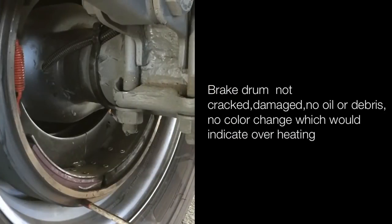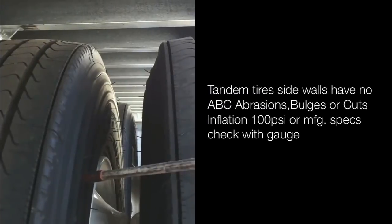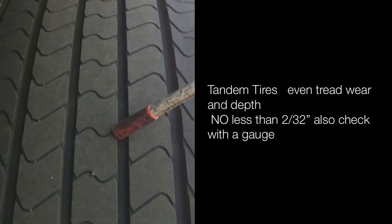Brake drum, not cracked, damaged, no oil or debris, no color change, which would indicate overheating. Tandem tire sidewalls have no abrasions, bulges, or cuts. Inflated to 100 psi, manufacturer's spec. Check with a gauge. Tandem tires, even tread wear, no less than 2/32, also check with a gauge.